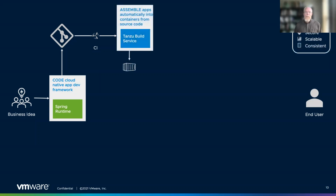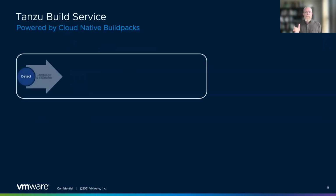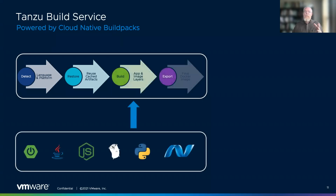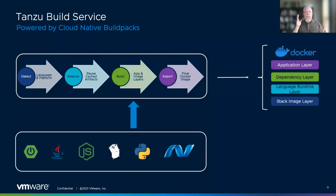Instead of burdening developers with the responsibility of building and hardening their container images and maintaining these complex CI pipelines, we introduce tools like Tanzu Build Service. TBS automates the application build process and the delivery of secure container images, adding consistency and visibility for the entire organization. We start from the source code, detecting the language used and the build requirements, check for existing cached content, build the application artifacts if needed, and export the layers of components to a container image.